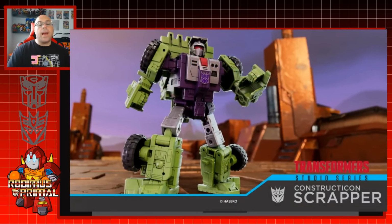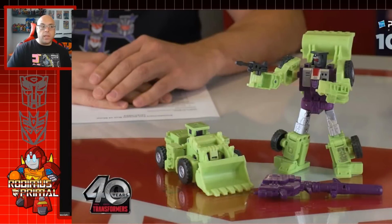So we also got a look today at Scrapper, one of the Constructicons. He will be a Voyager class figure, releasing in April, and he comes with the gun for Devastator. There he is with his alternate mode, and this Combiner is going to be different than the Combiner Wars figure. With the Combiner Wars figure, it looks like they built Devastator and then made the Constructicons an afterthought. Here they really took some care to make this Devastator a little bit different. The Combiner Wars figure scales well with the War for Cybertron Omega Supreme, but this one scales well with Menasor, and will scale well with the new Combiners that apparently are going to be coming as well.